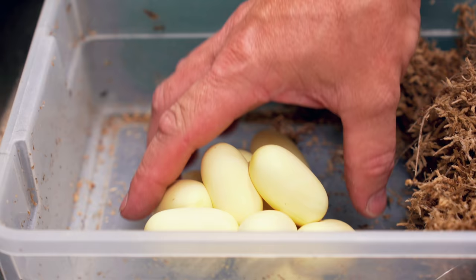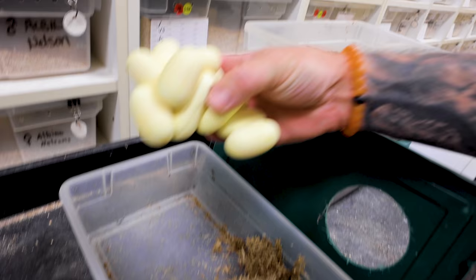Wow, holy moly. I wasn't expecting a clutch that big. This is a second clutch. That is a big second clutch right there. And the crazy thing is I've talked about this earlier this year, is the fact that her first clutch, 100% slugs, not even one fertile egg. We switched the male up, and we got all of these good eggs.